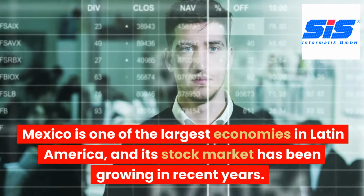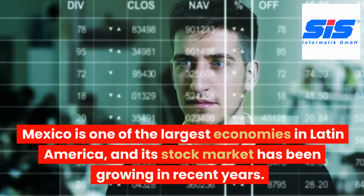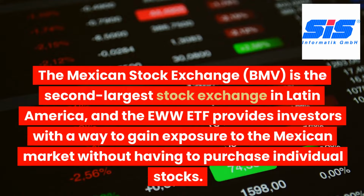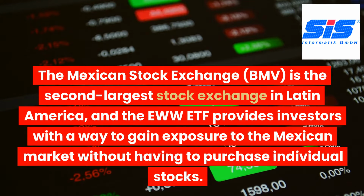Mexico is one of the largest economies in Latin America, and its stock market has been growing in recent years. The Mexican Stock Exchange, BMV, is the second largest stock exchange in Latin America, and the EWW ETF provides investors with a way to gain exposure to the Mexican market without having to purchase individual stocks.